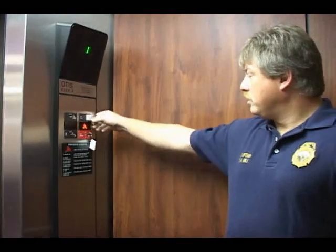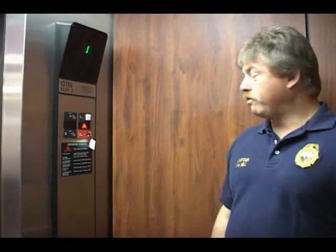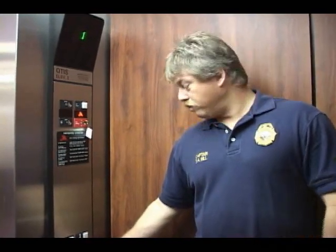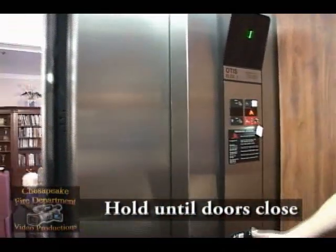Alright, key is on. We push the call cancel button, which cancels any request for this car from an upper floor. And then what we're going to do is close the doors using the door close button. Now you have to keep control of this button until the doors are fully closed. If you take your finger off the button, the doors will reopen.